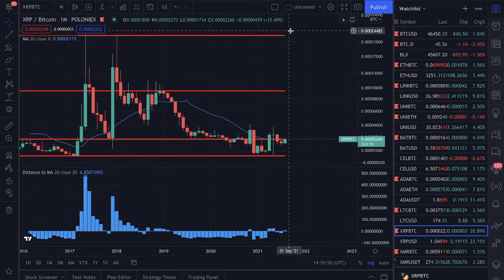Bitcoin would probably have to be at $120,000, and XRP at 23,000 satoshis, in order for XRP to be valued at about $27, I believe. Let me just do that quick calculation here. 23,000 satoshis multiplied by 120. Yeah, $27.60, and it's right on the money of that.